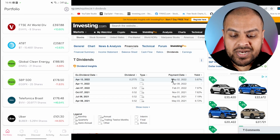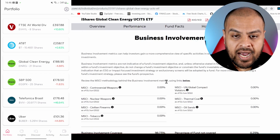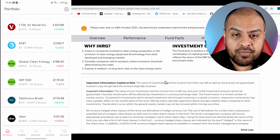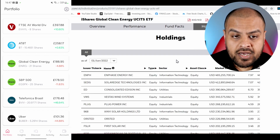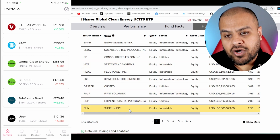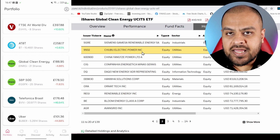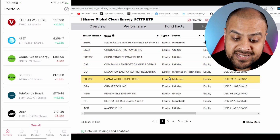Next on the list, we have the Global Clean Energy ETF, also with the ticker symbol INRG. Now, if we look at the INRG, they do pay a dividend, but it is relatively small. This is mainly made up of growth stocks. And you can see I'm down 4.88%. So if we go to holdings, you can see all these holdings are basically tech companies, like Vestas Wind Systems, Plug Power, Sunrun. These companies were doing amazingly well last year, then they tanked because they're all growth companies. But for me, this is a long-term investment. I think in the next 10-15 years, this is going to do amazingly well because we have to move away from fossil fuels.